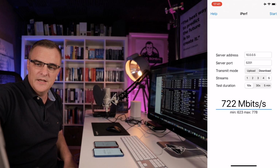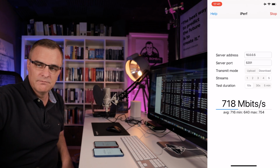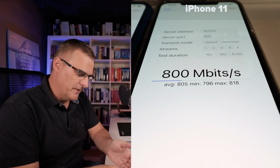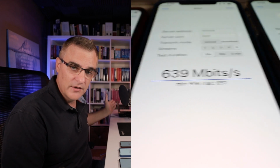I'll hold it right here next to the camera. Still getting decent speed, 700 and something, so not too bad. It varies when I move the phone around. But there you go. I've demonstrated that Wi-Fi 6 gives us better performance through that device.